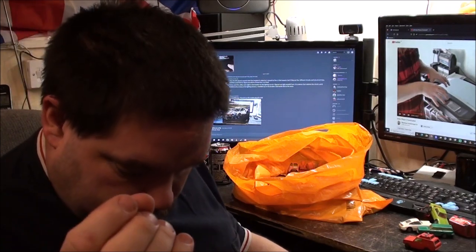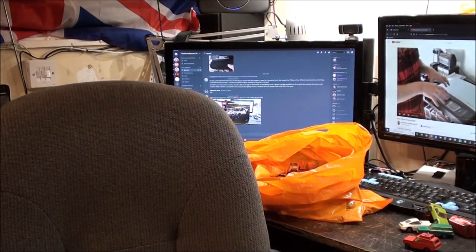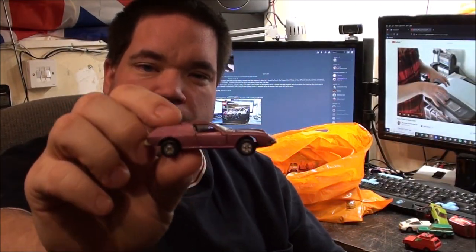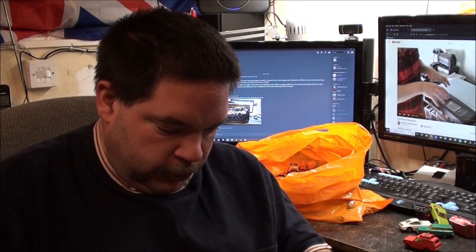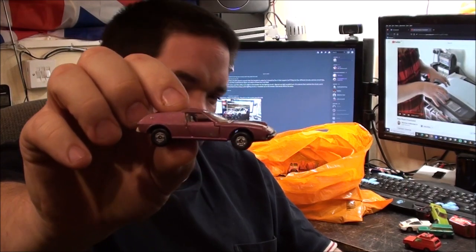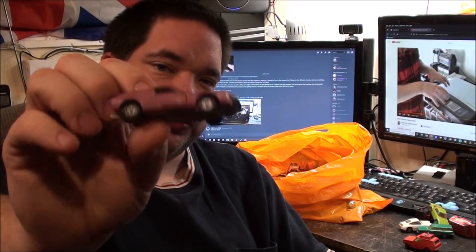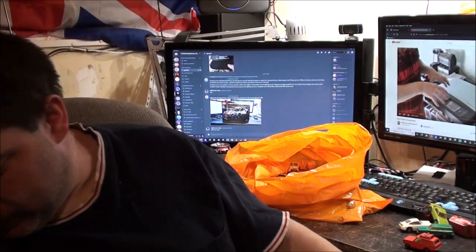And I've got this escaping one. Shall we try that again? That's, I think that's the second one in this pink colour I've got. Lotus Europa, I think that is. Europa, yeah. They did it in blue as well. I've got another one in a box over there, and I think this one is actually the better of the two. That one's in not bad condition at all.